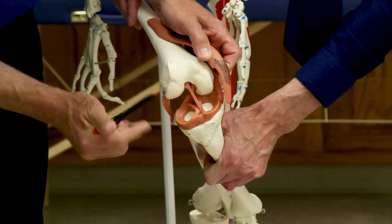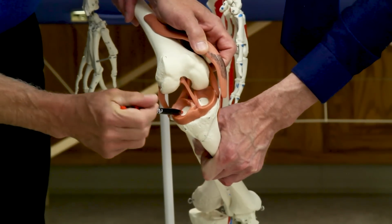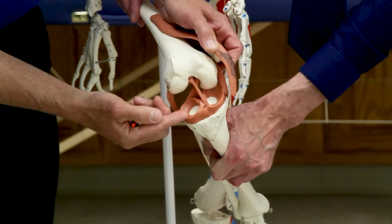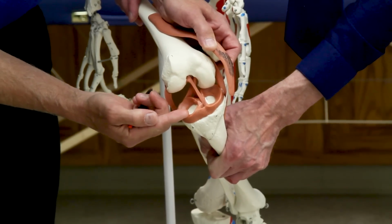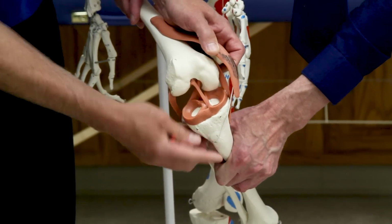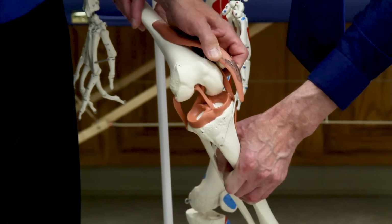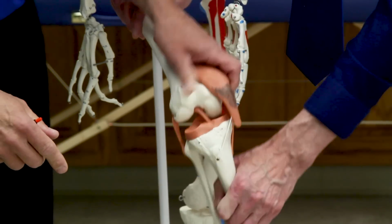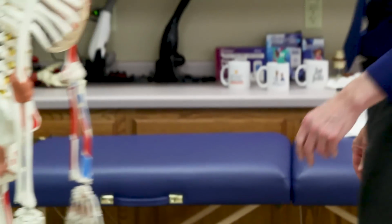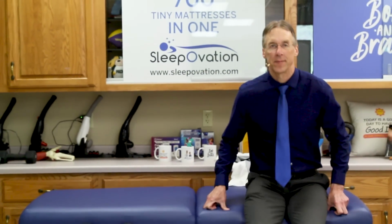And if one of these gets torn or ripped, it can fold over. The model here doesn't allow that, but if you can imagine this brown tissue getting folded or ripped, it can cause a problem in how the joint articulates or slides back and forth. It'd be like a rock in your shoe, basically. That's a good analogy, Bob. It's always nice to know how to describe things so people can relate.